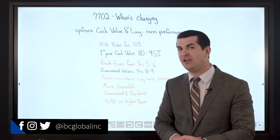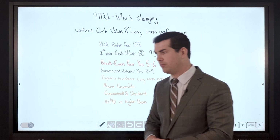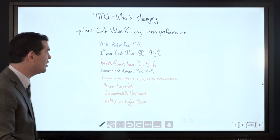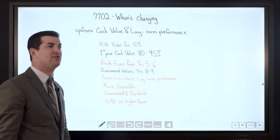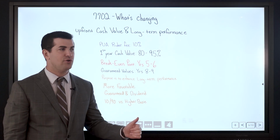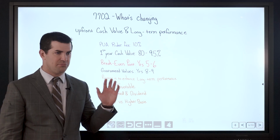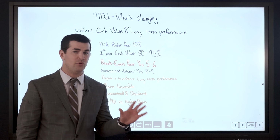So some changes that we have seen with the 7702 update, with some companies, are as follows. PUA rider fees. With some companies, they have stayed the same. If a company had a high PUA fee already, some companies, they've gone up. One example is Guardian. Guardian has had among the lowest in the industry in respect to PUA fees, at 5% for a long time.